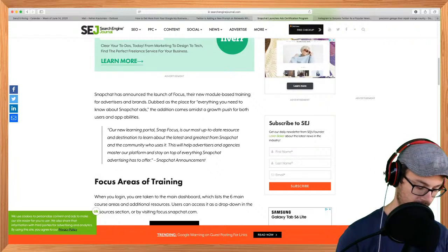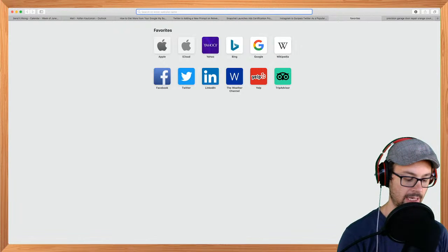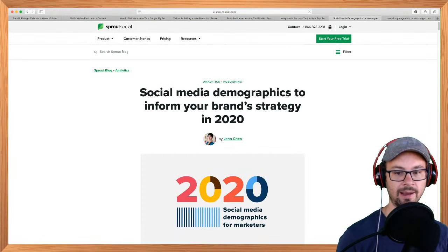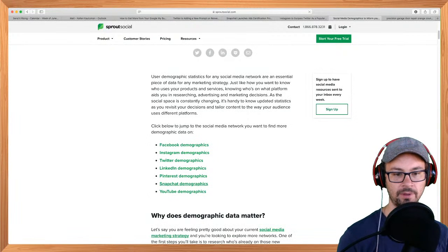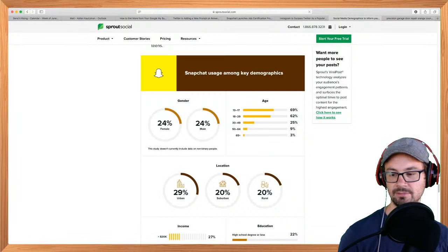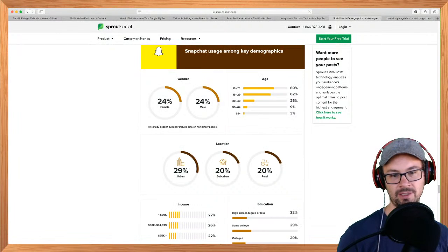Okay, you know what? We need Snapchat demographics. We need Snapchat demo graphics. Am I right? Social media demo. Oh my gosh, this new computer's so fast. Social media demographics to inform your brand strategy in 2020. I wanted Snapchat demographics. Give me the Snapchat. There we go. Gender. This doesn't make any sense. 24% female, 24% male. What? Age, 13 to 17, 69%.